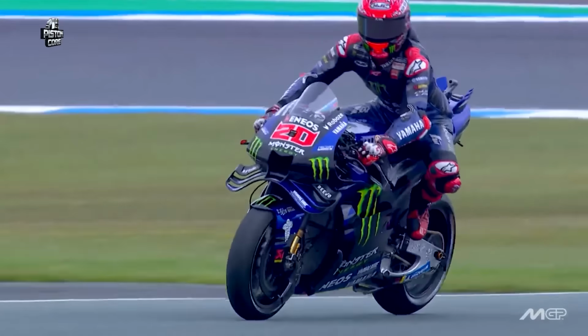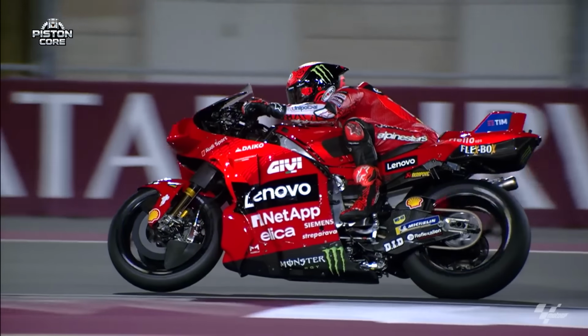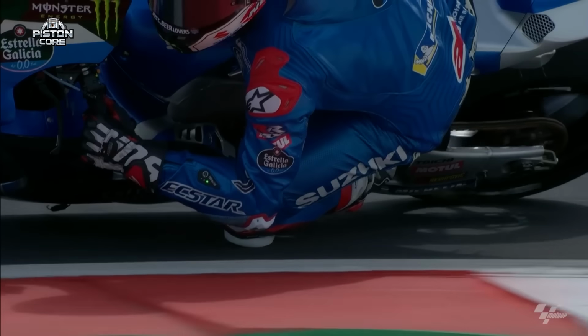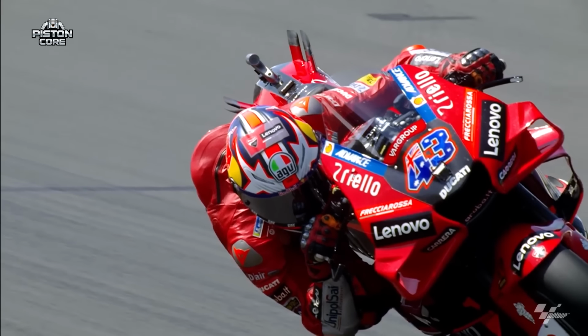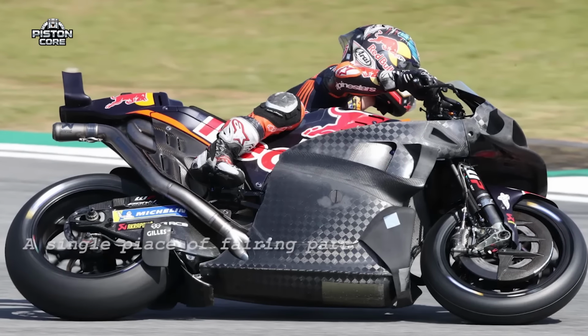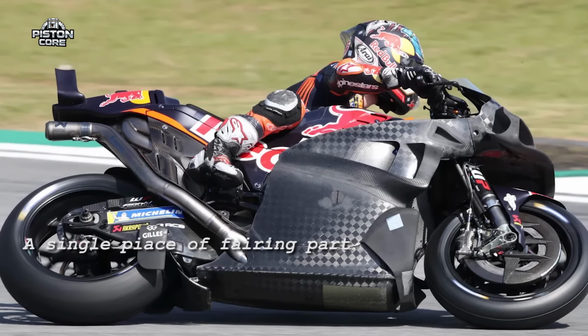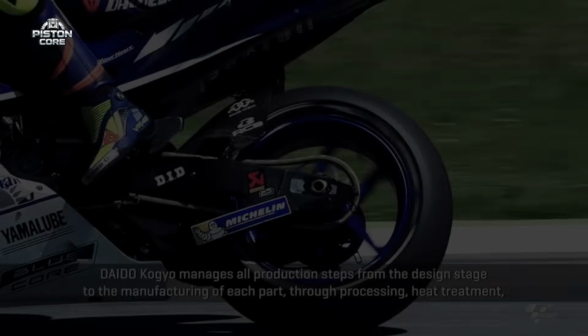When we talk about MotoGP, what usually comes to your mind? Ultra-advanced motorcycles, insane speed, extremely expensive parts, and of course, riders who are paid massive amounts of money, right? Just imagine this. That small carbon fiber fairing alone costs about the same as a brand new iPhone, something you definitely wouldn't buy every single week.